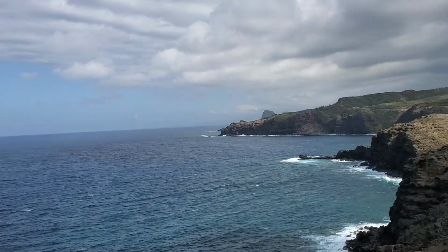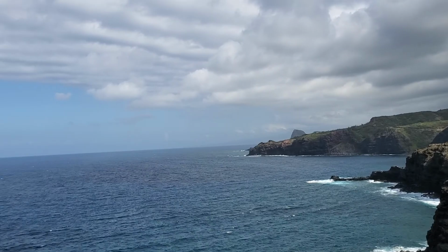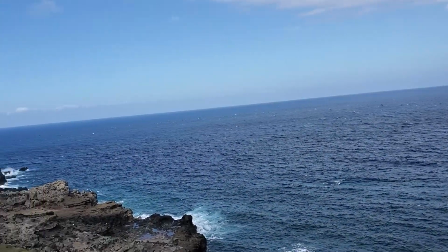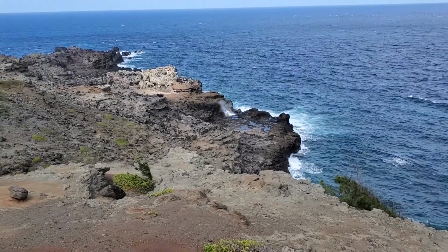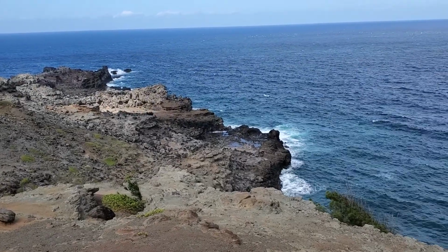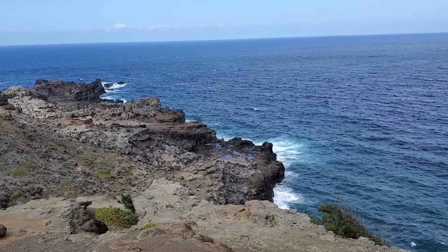Okay, so down below is the island, and it's so beautiful. And over here to the left, down below, there it is, the blowhole just spouted up a little bit. I can't see from here, but maybe 20, 25 feet. Sometimes it blows up to 100 feet.